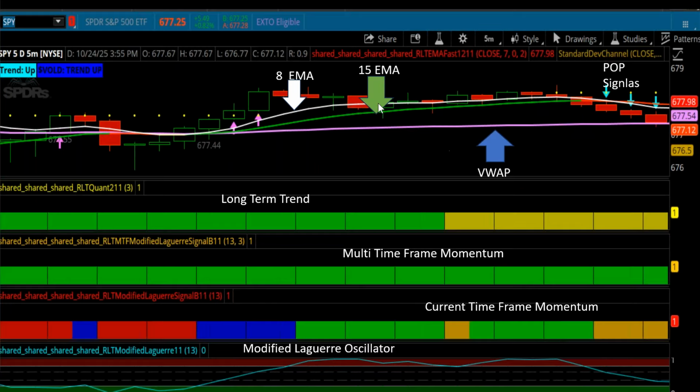Now up here on the actual price portion of the chart, this is the VWAP, the volume weighted average price, which is something that every institution uses. VWAP is a support or resistance level. As the stock breaks above the VWAP, you can go long. If it breaks below the VWAP, you can go short. If your institutions are going in that direction.